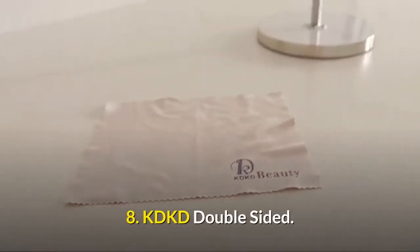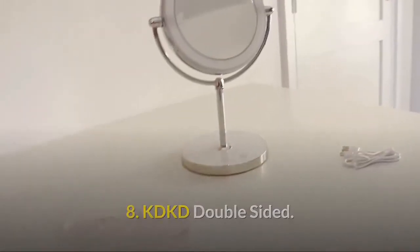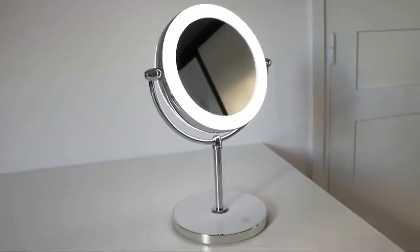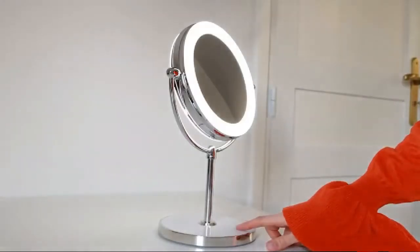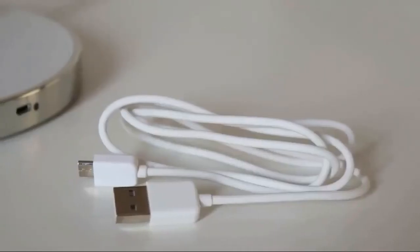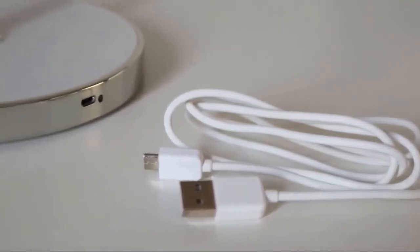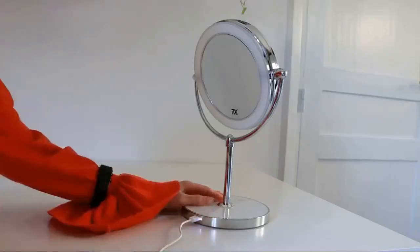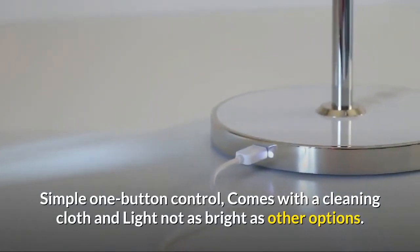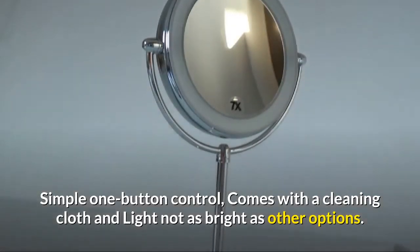8. KDKD Double-Sided. The KDKD Double-Sided, $47, charges using a micro USB cable, and the battery can last for up to 3 weeks with normal daily use. Made from white ABS plastic and chrome-plated stainless steel, it's both durable and easy on the eyes. Simple one-button control, comes with a cleaning cloth and light not as bright as other options.